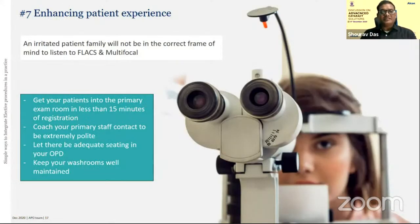An irritated patient or a patient family will never be in the correct frame of mind to listen to a flax or a multifocal procedure. Hence, the check-in to check-out time experience, the overall patient experience, is very important as well. Now, there are several things that one can do to improve the patient experience.